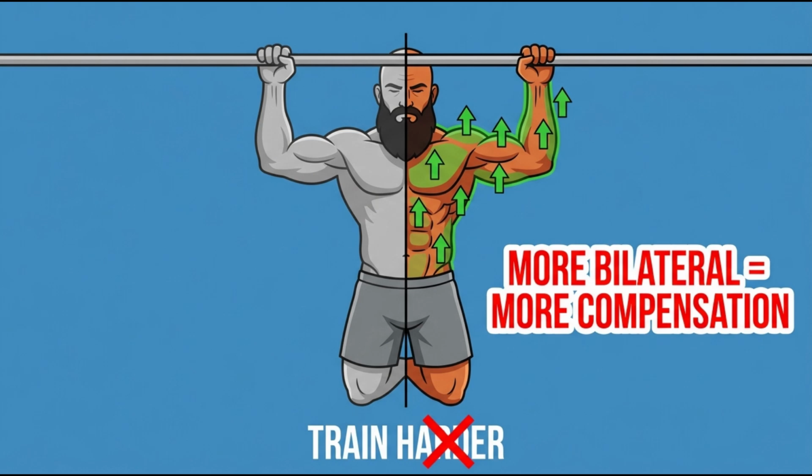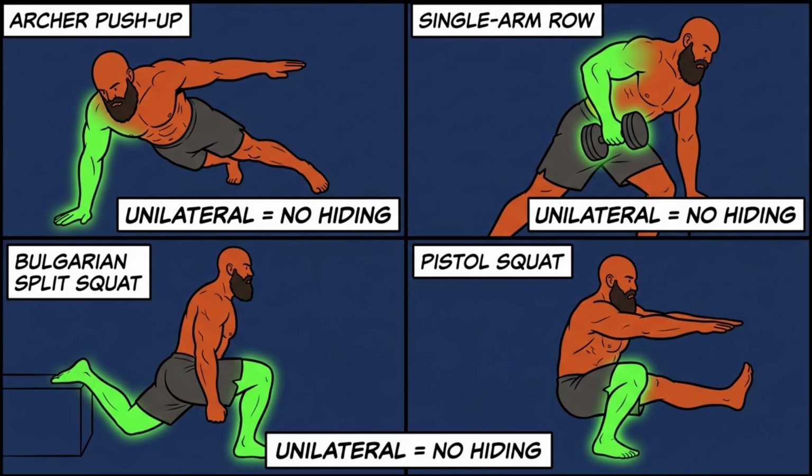4. Unilateral training is the only real fix. Unilateral means one side at a time. Archer push-ups. Single arm rows. Bulgarian split squats. Pistol squat progressions. Single leg hip hinges. These movements remove the dominant side's ability to compensate, because the non-dominant side has to handle the load alone.